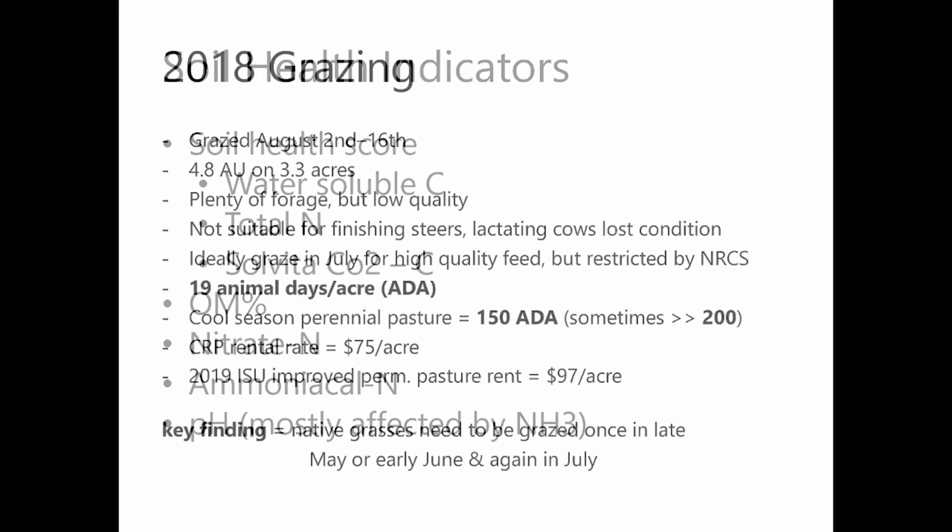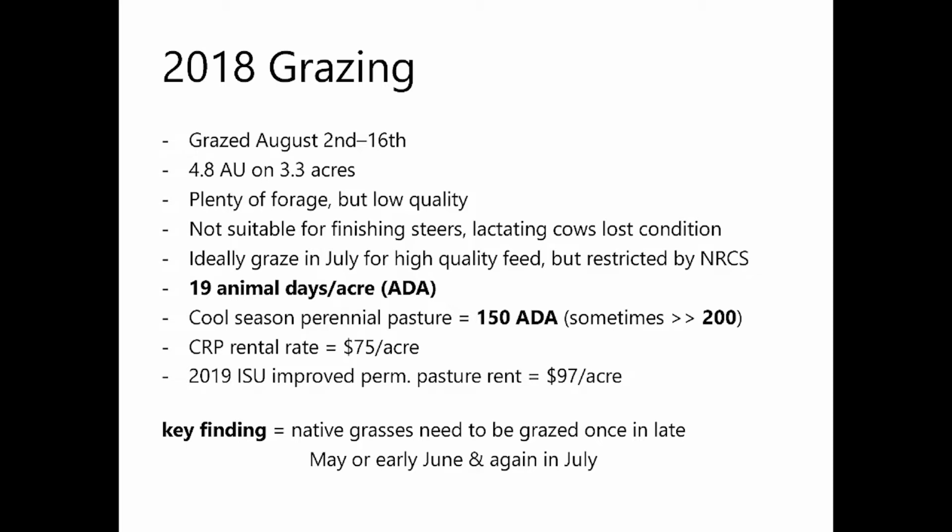In 2018, we grazed. We didn't even bother grazing in the spring window because there was nothing out there. The second grazing window in late summer, we grazed for about 2 weeks. Just put a few bred heifers out there and a couple cows, and tons of forage, very low quality. The cows actually lost condition. We got 19 animal days per acre.